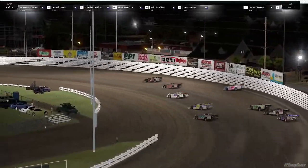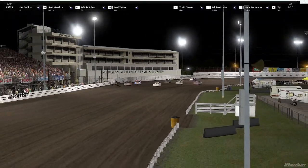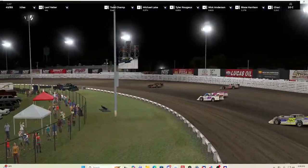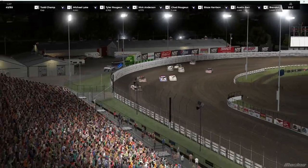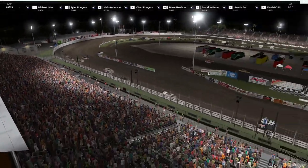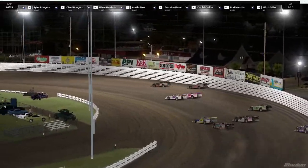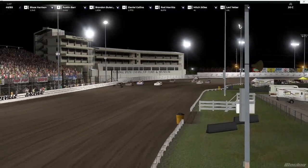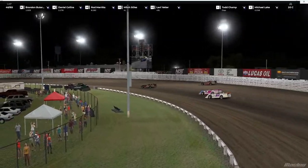The green flag back out here. Todd Champ leads Michael Lake. Nick Anderson looking to the inside of Tyler Ruggie for that 3rd position. We'll go 3 wide for that 2nd spot. Everybody holding their line. Michael Lake comes out on top of that battle for the 2nd position. Nick Anderson and Tyler Ruggie still door to door for the 3rd spot. Chad Ruggie now finds himself back in 5th position.